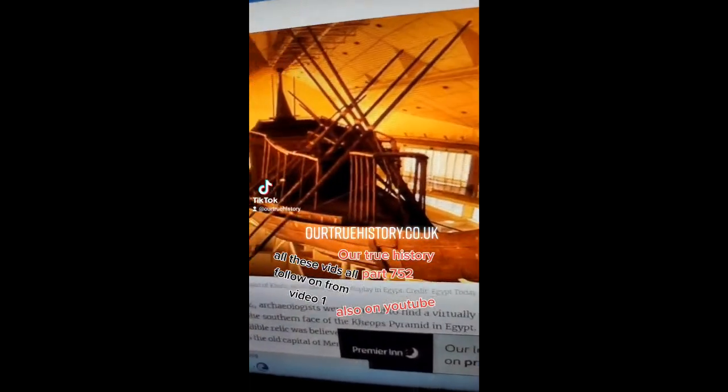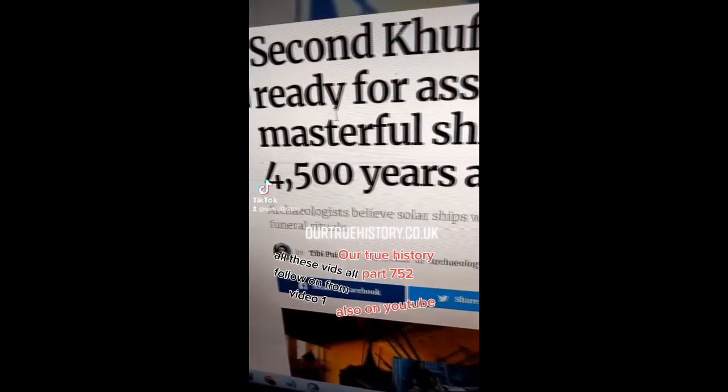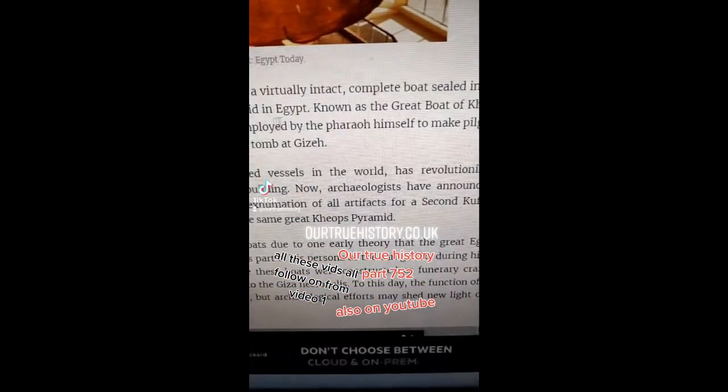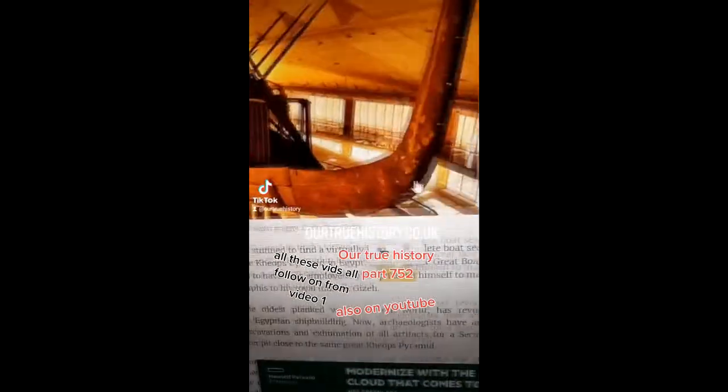Right, this is going to be fun for you guys. This is classed as a solar ship in Egypt, and recently they've almost finished assembling a second solar ship that they've found in Egypt, and these are dated 4,500 years ago. Just read this. It says here that the pharaoh, which was Khufu, they believe, used the actual craft himself. Now, bear in mind, solar ship, solar means sun, pretty much.